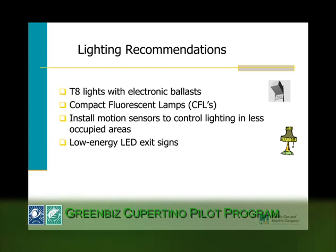Also recommend motion sensors for less occupied areas. I'm guilty at times of leaving lights on, and especially having kids, or anybody with kids knows that. Some facilities, like a warehouse, have 400-watt metal halides, and a lot of them. And if people leave them on all day, with motion sensors, you can really save a lot there. LED exit signs are free with the program, so take advantage of that if you have old school exit signs as well.